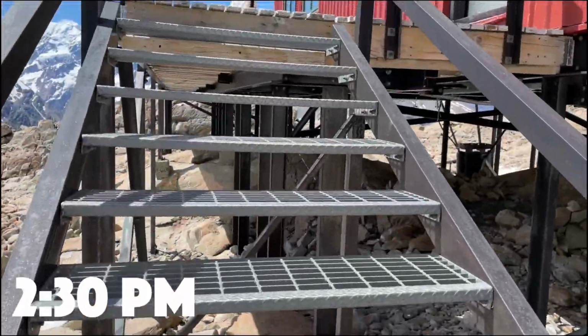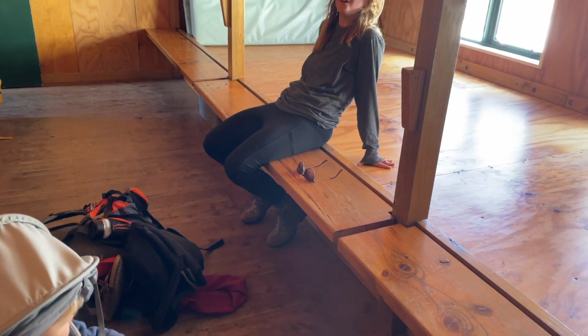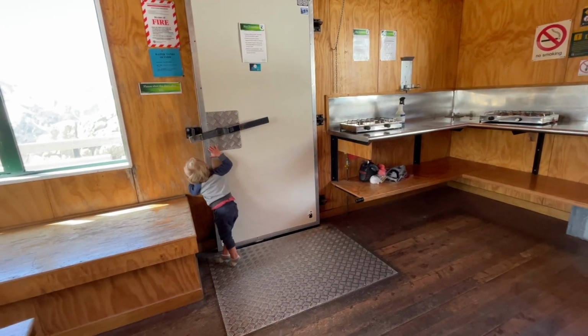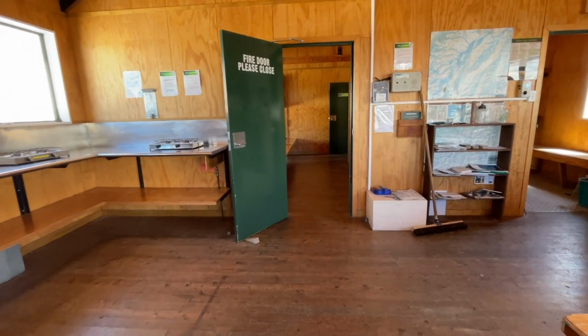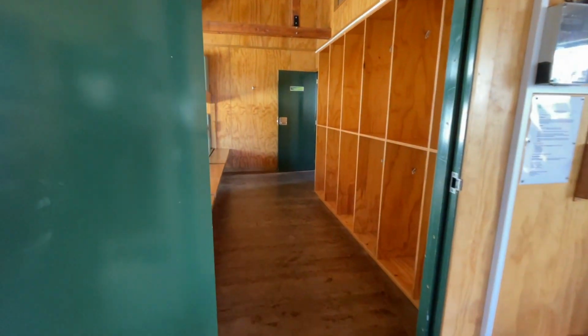Oh my gosh. We were some of the first ones to arrive, so we got to pick out which bed we wanted, which is really nice. The hut comes with a few gas stovetops, but other than that, you need to bring everything up yourself. The hut sleeps 28 people, and they have 2 different bunk rooms to split everybody up.